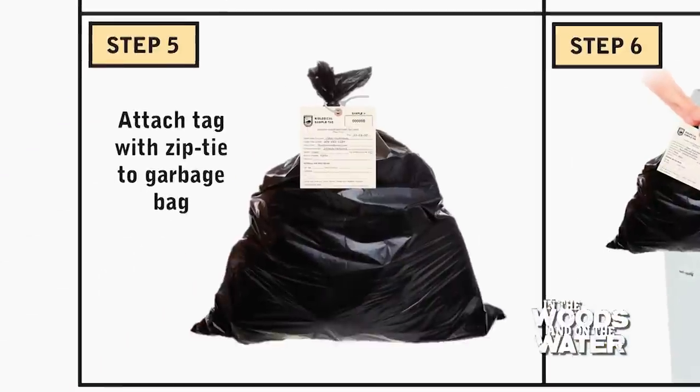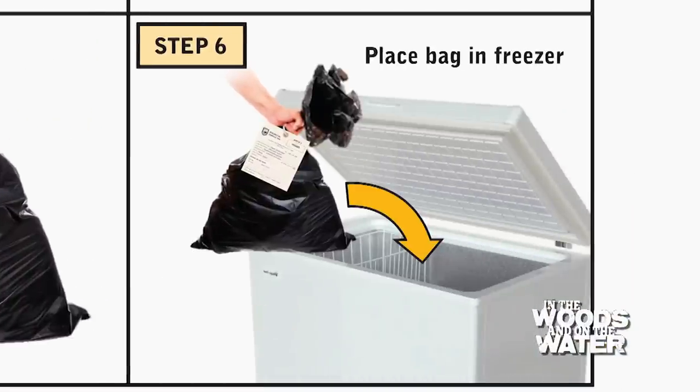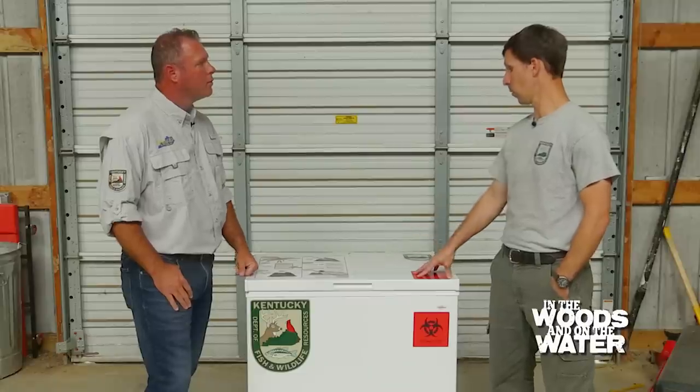Correct. So, and then a certain time later, after all the samples are done, that individual, that hunter who donated their deer, will get some information back, right? Correct. They'll learn whether or not their deer is chronic wasting disease positive or if it's not detected, and they'll also learn what the age is of that animal.